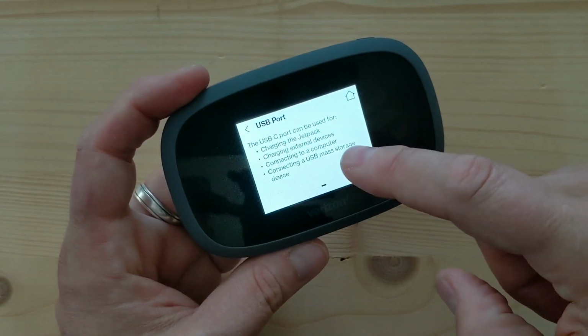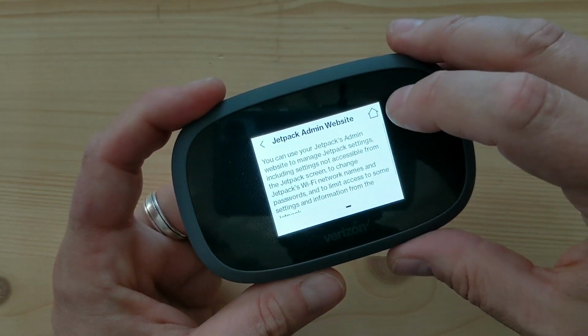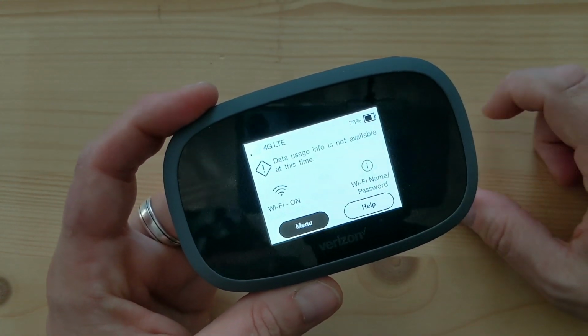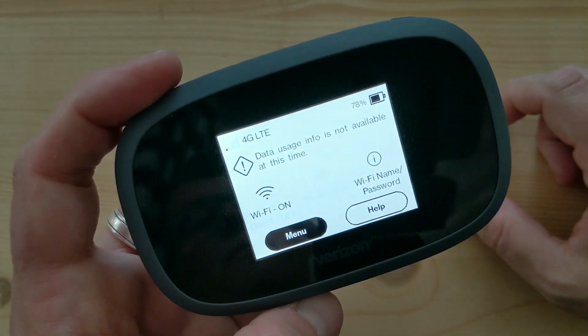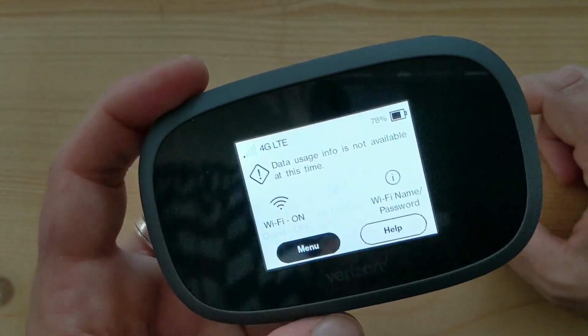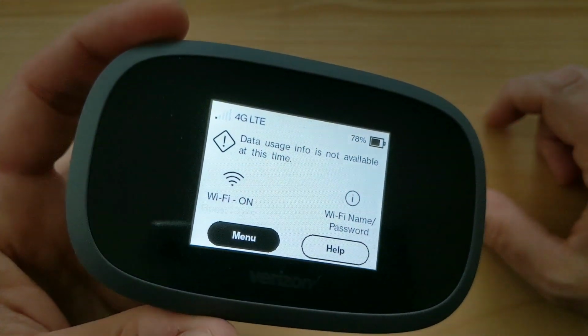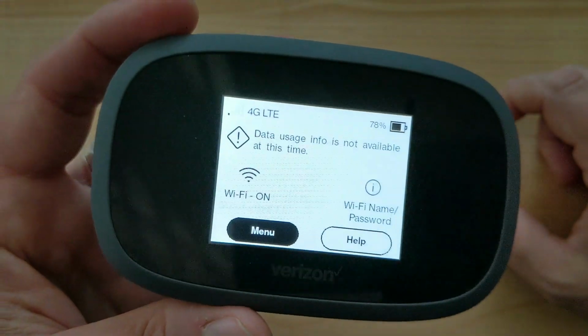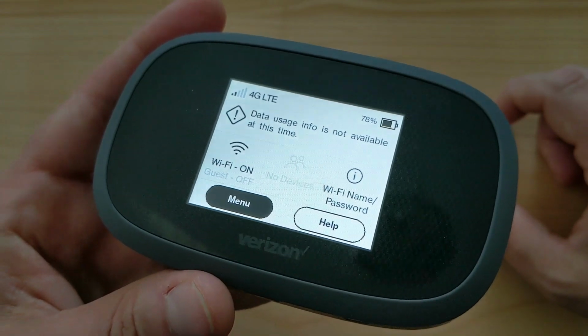Yeah, I'll figure it out. Alright, go home. The touchscreen is not very responsive. Data usage info is not available at this time. Wi-Fi is on. Wi-Fi name, password. Yeah, where I do live here, I only have very little Verizon service, as you can see. One or two bars, so I'm not going to test this here. But in some neighborhoods, I think it'll be much better.